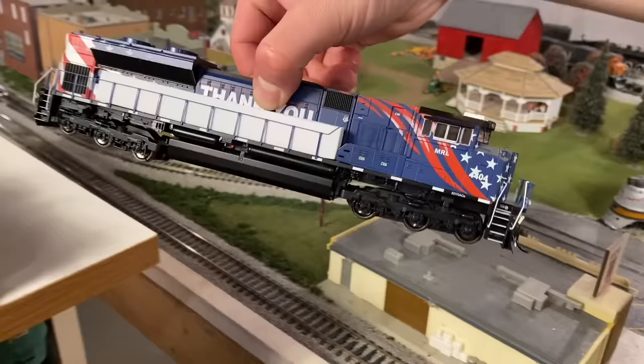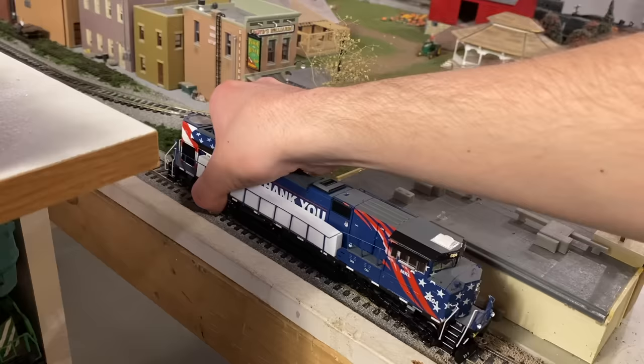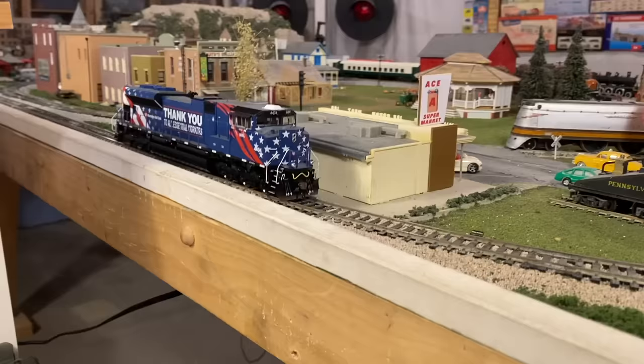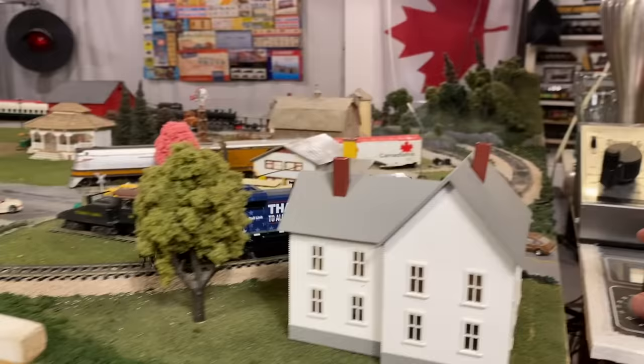And finally, we've got the SD70 ACE. Thank you, Essential Workers Locomotive. We'll set this one to DC power. All right, let's see how this thing runs. Wow.